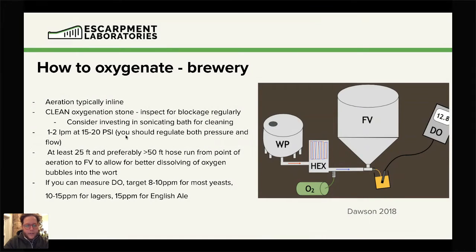So typically what you see recommended in breweries is something like 1 to 2 liters per minute. We also tend to recommend regulating the pressure as well. So 15, 20 PSI, you can get pressure regulators for O2 tanks as well.